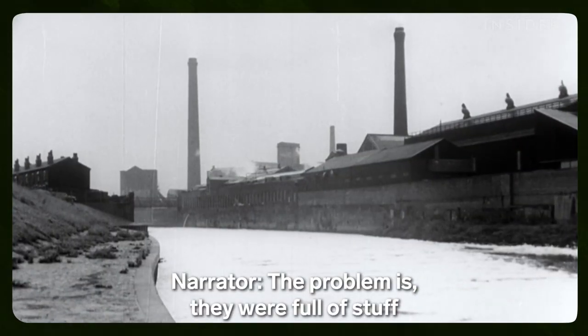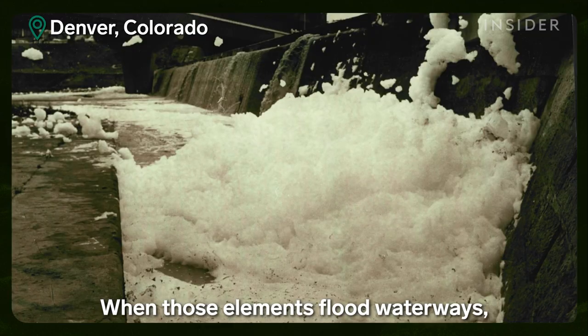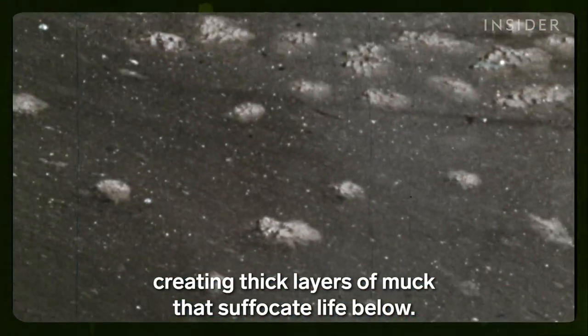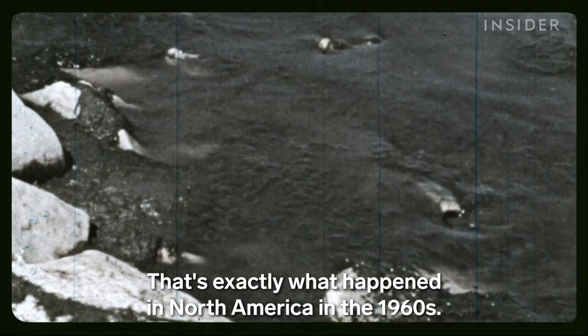The problem is, they were full of stuff that water treatment plants weren't built to clean out, like phosphorus and nitrogen. When those elements flood waterways, they can make algae grow faster, creating thick layers of muck that suffocate life below. That's exactly what happened in North America in the 1960s.